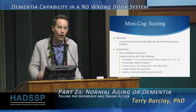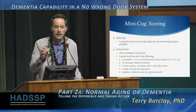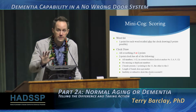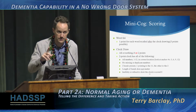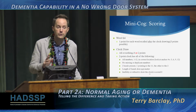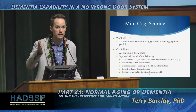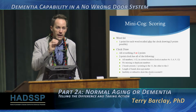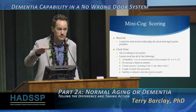Rule number 1. All the numbers 1 through 12 have to be there in their correct location. If the number 6 is missing, 0 points. If the number 4 is gone, 0 points. That may seem very strict, but the research shows that's important. What do I mean by in their correct location? This is very simple. What you're going to do is look at the anchor numbers, 12 and 6 and 3 and 9. The anchor numbers must be in their correct locations. If another number is where an anchor number should be, let's say the number 4 is where the 3 should be, 0 points. Okay?